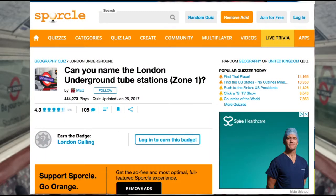Hi there. So, last night, I spotted that Londonist had shared this quiz on Sporkle.com, which, as you can see, is Can You Name the London Underground Tube Stations in Zone 1 in 10 minutes? And I thought, I have to give that a go. But then I figured I might as well record the attempt and see how I do.